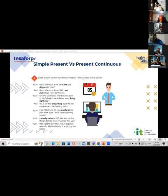Los que no están con la cámara encendida, supongo que están de oyentes. Supongo. Ok. Pero si no la pueden encender ahorita, vaya, póngase una camiseta y la enciende, ok. Ok, good.